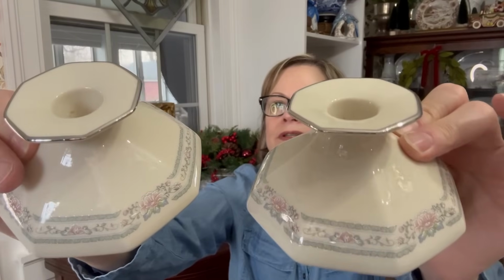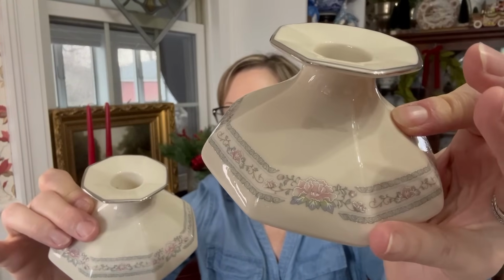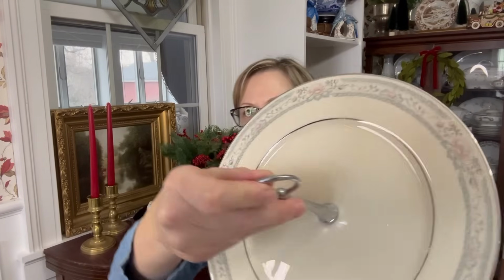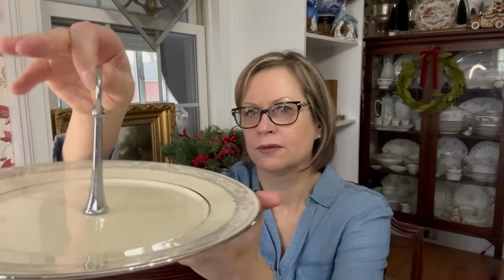So anyway, 2 lovely porcelain candlesticks. I think these are really pretty. The pattern is very elegant. Again, that's the Charleston pattern. Here is the back stamp. So that is Lenox Charleston, made in the USA. There was this very pretty tidbit tray in the same pattern. So that is really lovely.